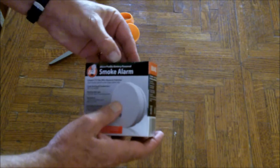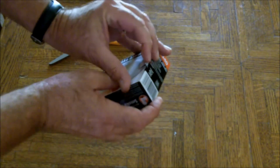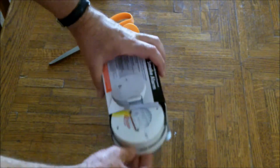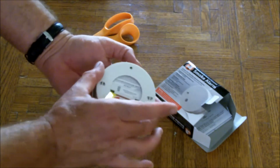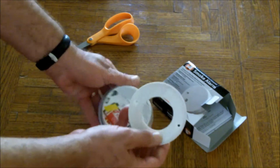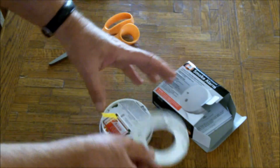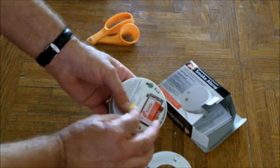So here's the smoke alarm, and we will pull it out of the box right now, and I'll show you how to assemble it properly. This is one of these guys that you get at Home Depot for about $5, $6. You take the mounting plate off just by unscrewing it and snapping it. You've got these two holes here where you're going to be attaching it with screws.